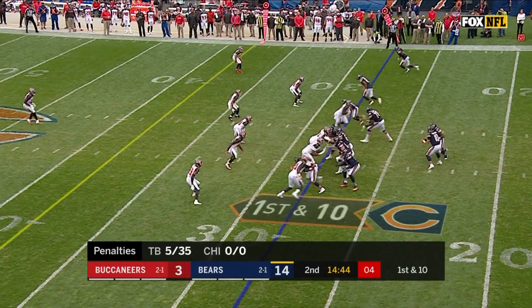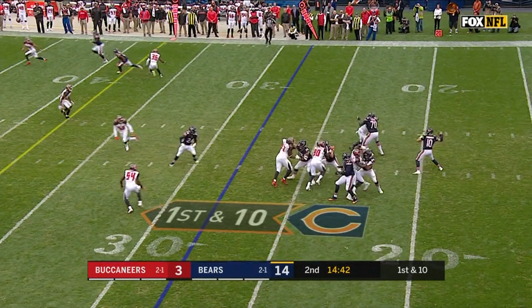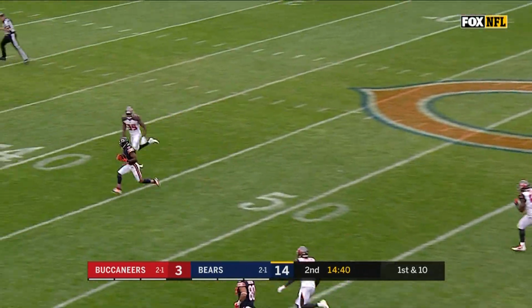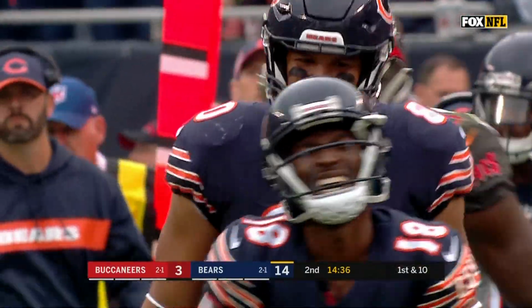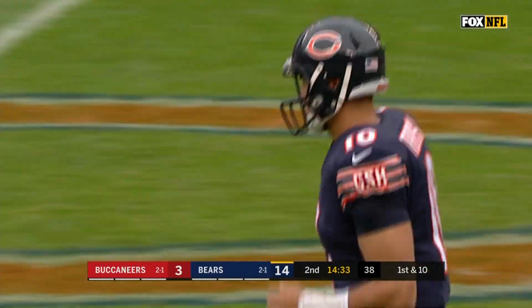Holding all across the NFL this year. Got him numbered. Wide open is Gabriel. And he is wrapped up by Johnson. A touchdown-saving tackle at the 38-yard line.